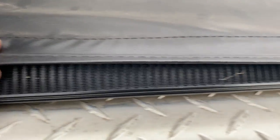Sorry, I'm just messing around with this Velcro. Seems like for some reason it's pretty stretched on this end, and the other side's pretty good. So I played with this.